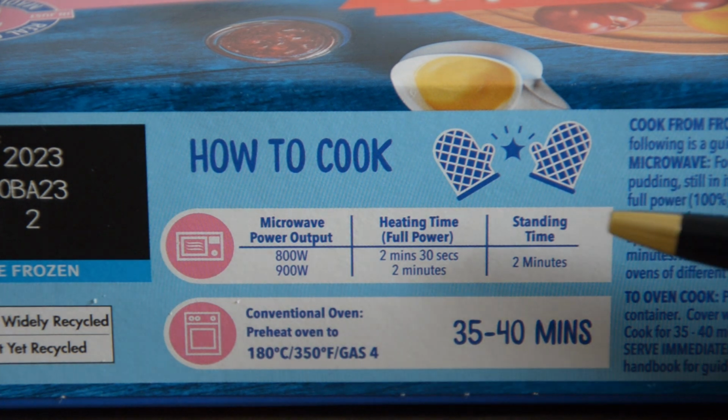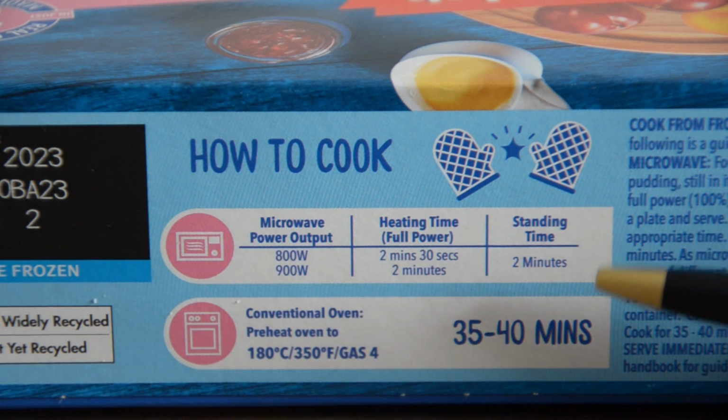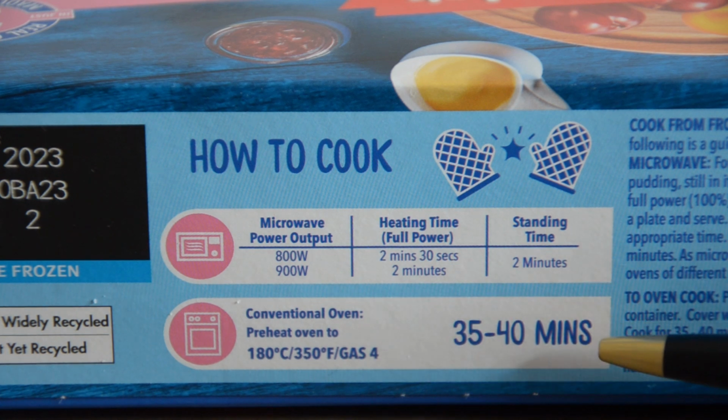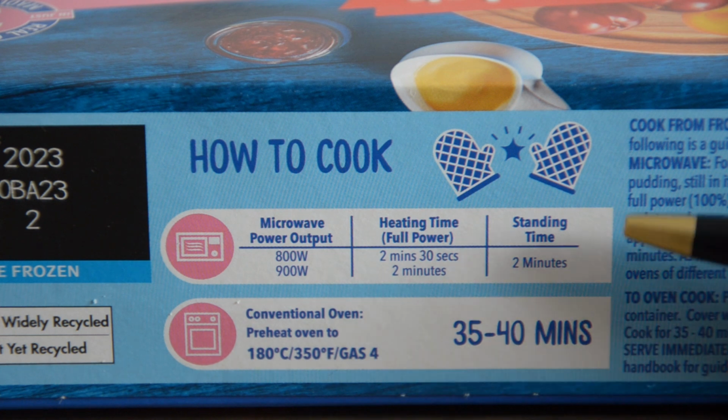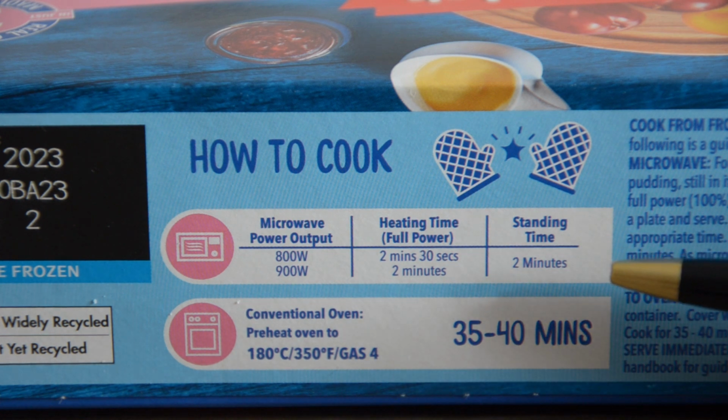And on the side here we've got the cooking instructions. You can either microwave or oven cook. Microwave takes a couple of minutes to heat and then a couple of minutes for it to stand after. In the oven you're looking at 35 to 40 minutes. Now it does say on the front of the pack that it's ready to go in 2 minutes. And to be honest, I don't really want to wait 35 to 40 minutes for this, so I'm going to microwave mine just to save a bit of time.